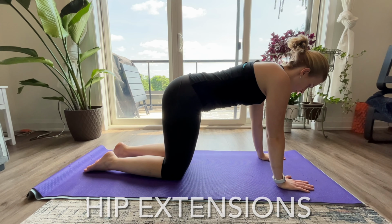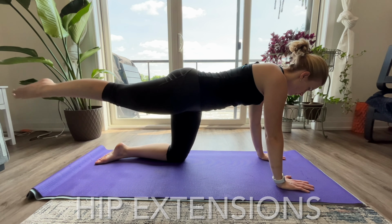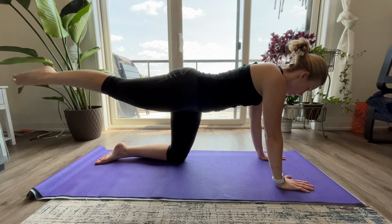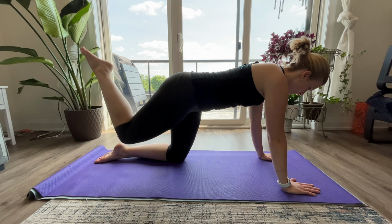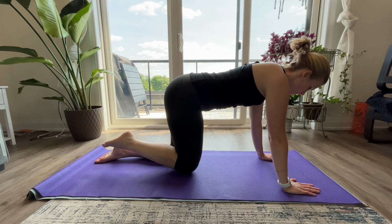This next exercise is not only designed to stretch the front of the hip, but again to target the glutes in the back. I'm doing a simple extension of the hip. You notice my back not curling throughout the exercise. It's important the movement comes from the hip and not the low back. I've given you two options here, one with a straight leg and one with a bent knee.